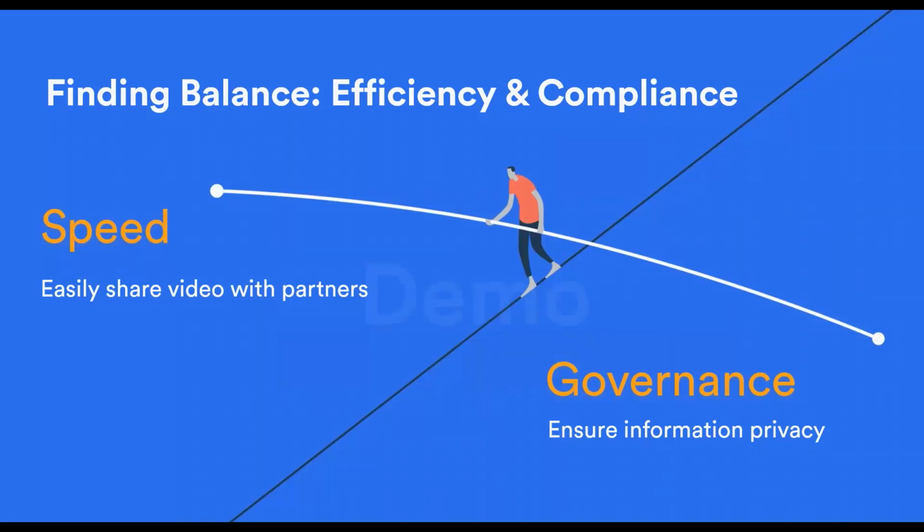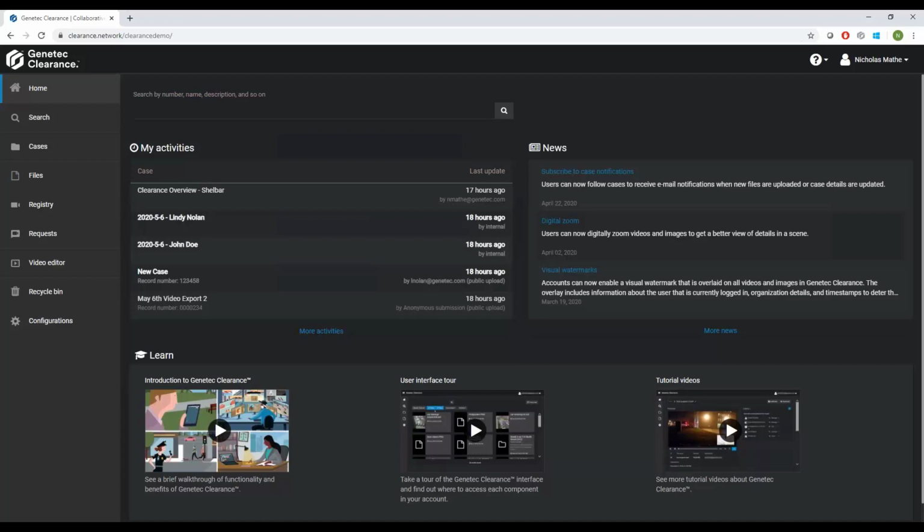So with that being said, we're going to jump right into a product demonstration here. I'll open this up to our homepage for Genetec Clearance. The platform is a fully agnostic, 100% cloud-hosted web application. We're able to get on here with any device. It could be a workstation or a mobile device.